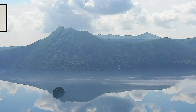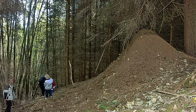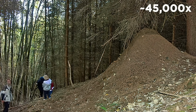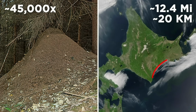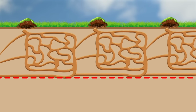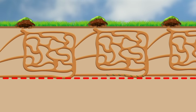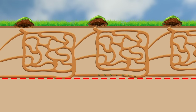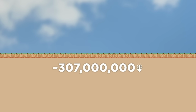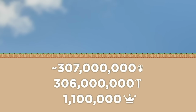On the coastline of Japan's most northern island, Hokkaido, scientists have discovered an estimated 45,000 Japanese redwood ant nests, which stretch nearly 12.4 miles along the coastline. All the nests are linked by trails and tunnels, through which worker ants can travel freely between each nest. In total, this super colony is estimated to contain 307 million ants, with 306 million workers and 1.1 million queens.